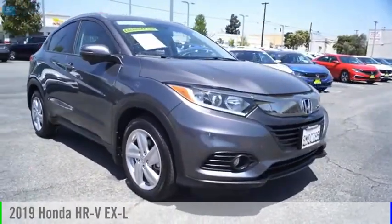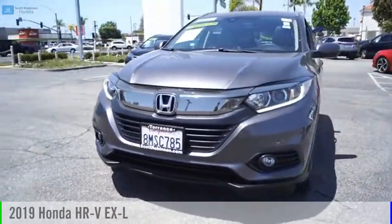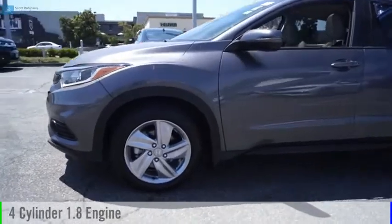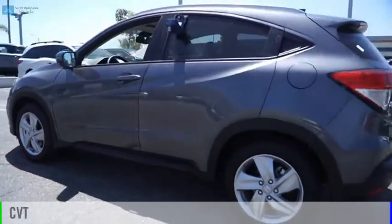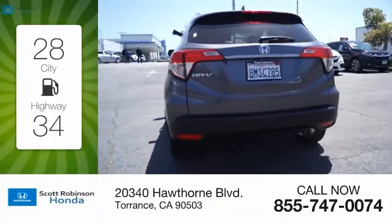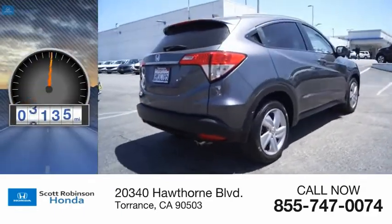Stop by and take a look at the 2019 Honda HR-V. This vehicle is powered by a front-wheel drive, 4-cylinder, 1.8-liter engine, and comes with a continuously variable transmission. Great fuel efficiency saves you money by requiring fewer trips to the gas station. This vehicle has less than 10,000 miles.